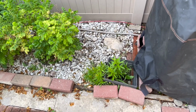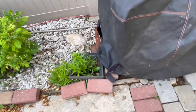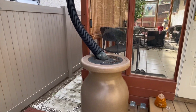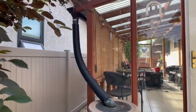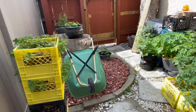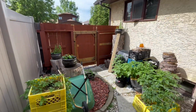Some more lilies over here. So those ones look better. They haven't been completely ravaged. We set up the downspout to go into that rain barrel now finally, so it's in a good spot now. More water. And then I still call this the shit corner, even though it's not really a shit corner anymore. But here, let me overview.